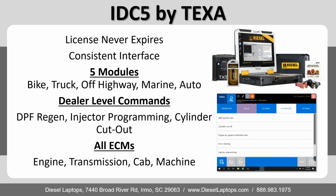So again, will TEXA do all those dealer level commands that I mentioned that Cojali will do? Absolutely, without a doubt. We have sold a ton of TEXA. We are the largest TEXA dealer in North America. They have 5 modules, so they do theirs a little bit different. They have bike and automotive, which Cojali does not. Those are upgrade modules that are available. The auto module is more geared towards supercars and the very, very high-end equipment.